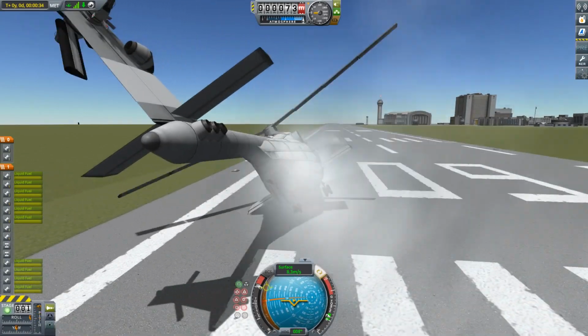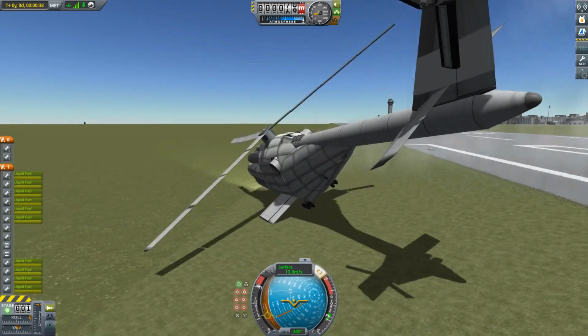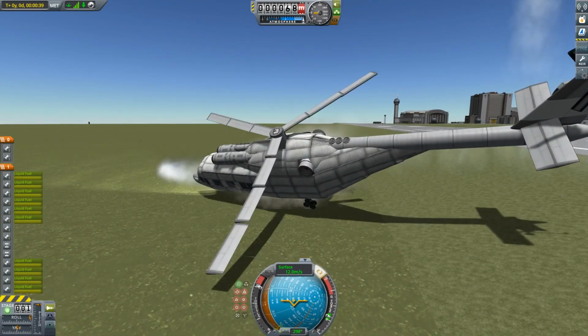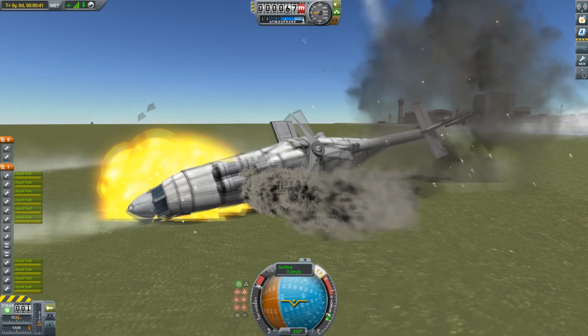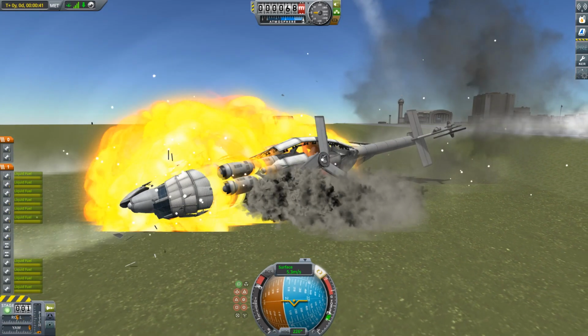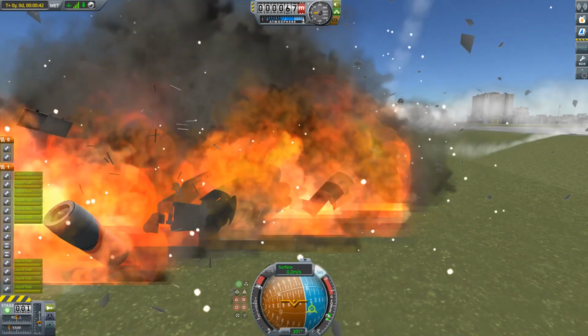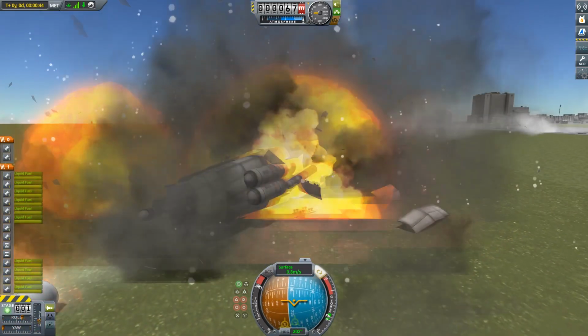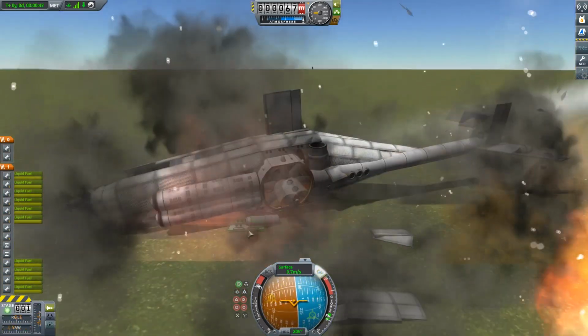Lift up. No. I can't believe this. There it goes. Oh, I knew it was going to start happening. Wow, this is why you don't let me fly helicopters. I'm going to say that explosion looks surprisingly Hollywood to me. Normally explosions of things in Kerbal Space Program aren't nearly so spectacular, but wow.